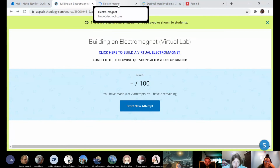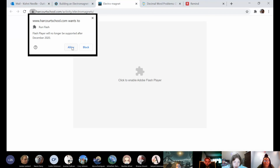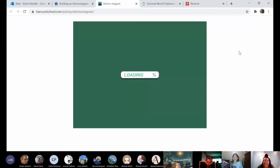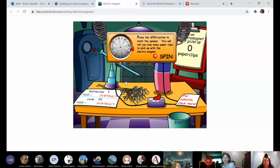And when you do that, you're going to enable your Adobe Flash Player, just like you see Miss Neville doing. I'm saying allow. Give it a second. And you're going to start your game. This is where you'll follow some directions. You're going to experiment with adding loops. This is called a switch. You're going to turn that switch on or off, and you're going to be able to see how many paper clips your iron core can pick up based on how many coils you add.